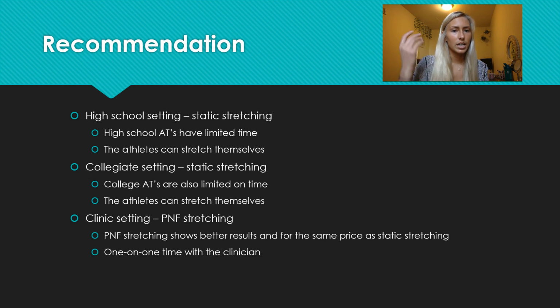On the other hand, Bridget, who is a firefighter who sustained a tricep strain 5 days ago and has been referred to an outpatient sports medicine clinic, I would definitely recommend that she does PNF stretching versus static stretching. She's in an outpatient clinic, and because of this, the clinician is able to spend much more one-on-one time with the patient, unlike in the high school or collegiate setting. In addition, Bridget's going to have to pay for this treatment, or at least insurance is going to have to step in. So I would recommend using PNF because the price is the exact same as static stretching, but the results are just slightly better.